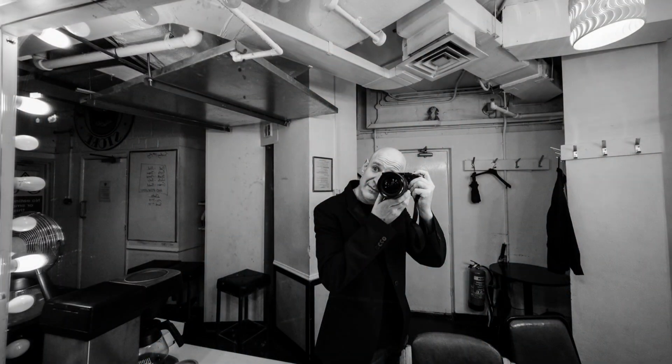The backstage area is actually quite small for such a big club, has a small toilet at one end, some stories there, and it has a long mirror where I love taking reflection shots like this one of Harry.